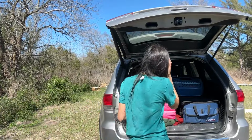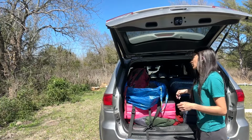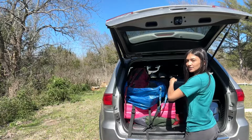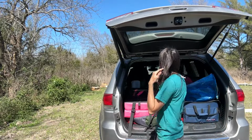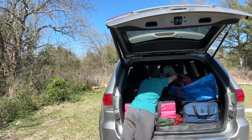So as much as it kind of sucks every day, when I need to get an outfit or I'm going to shower and I have to get clothes, it sucks to have to move stuff. But at the same time, it's whatever, I guess. Pros and cons.